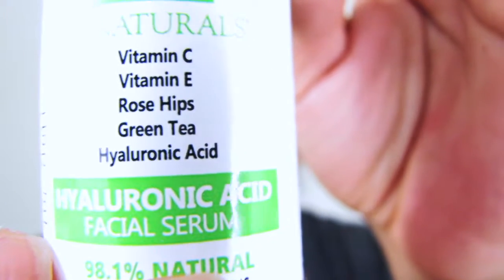This hyaluronic acid has vitamin C, vitamin E, rose hips, green tea, and hyaluronic acid, which is 50% of the product. That's what the website says. And then I read that also the vitamin C percentage is 20. The purpose of hyaluronic acid is to plump and hydrate dull and dry skin. Pretty much use hyaluronic acid to treat fine lines and wrinkles and dehydrated skin. And it's gonna help you to hold that water, to hold that moisture throughout the day.